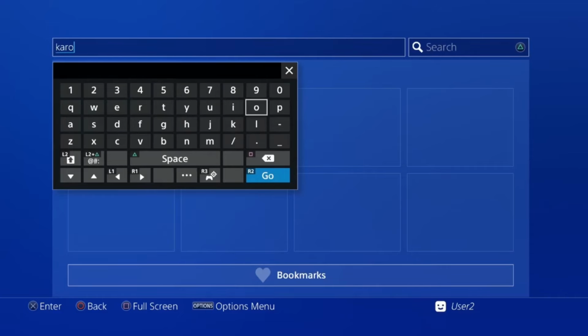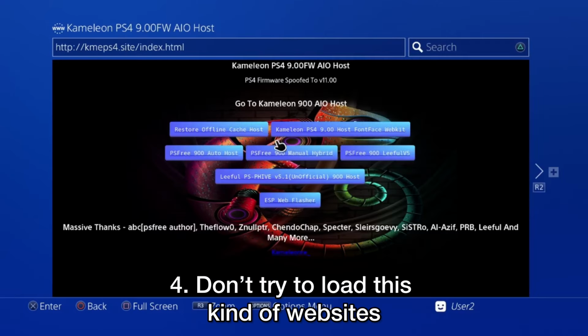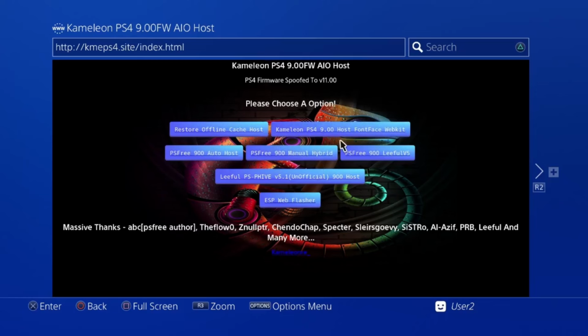Another thing I've got to tell you is, do not go onto these payloader websites and try to install things from them. These only work for consoles that are on 9.00 firmware or lower, and half the time, they'll just make your console crash, which will require you to reload your GoldHEN and just makes you that bit more angry.